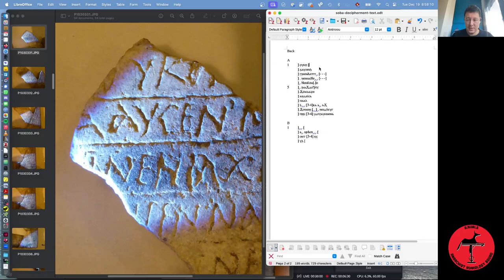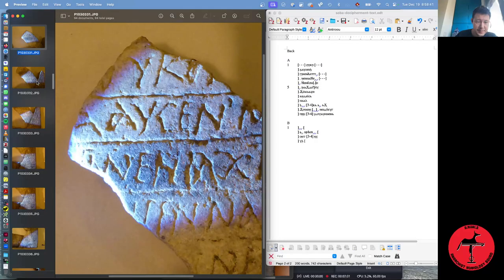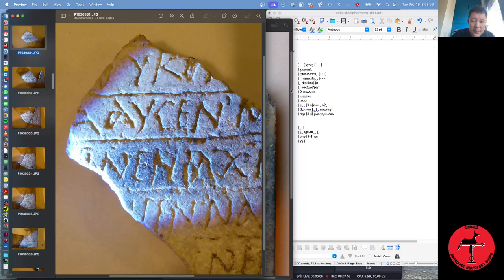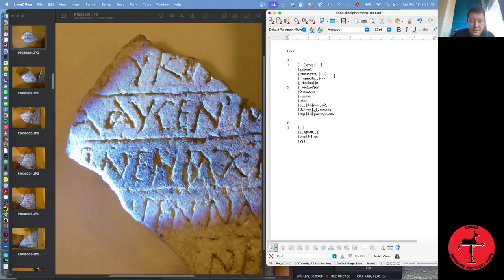And that is the end also. Then we have a diagonal here. This is possibly an alpha. Let's keep it an alpha. And we have another alpha, epsilon, sigma, epsilon, nu.